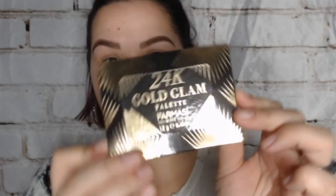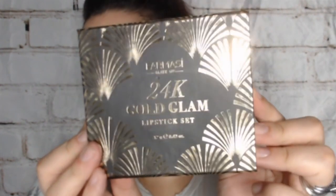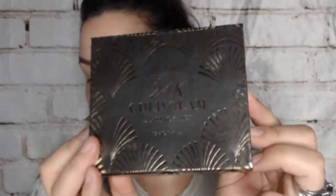We have the 24 karat gold palette here. Look how stunning that packaging is. It's got a really pretty window where you can see the name of it. This is a 6-shade eyeshadow palette. And then we also have our 24 karat gold lipstick set. Oh my gosh, this packaging is just absolutely stunning.